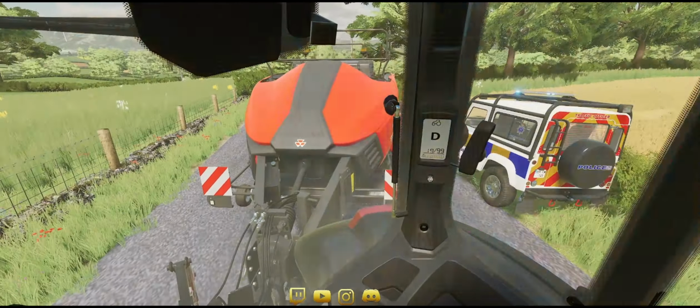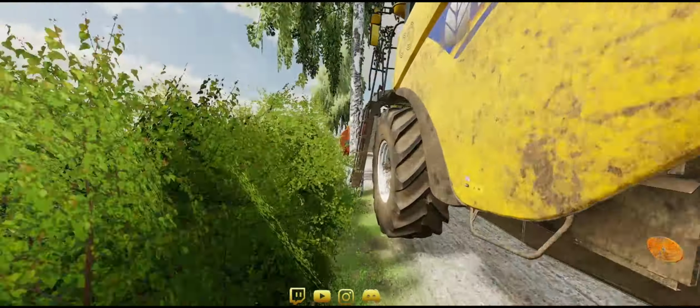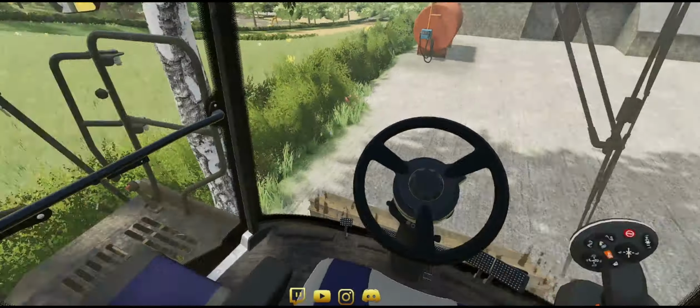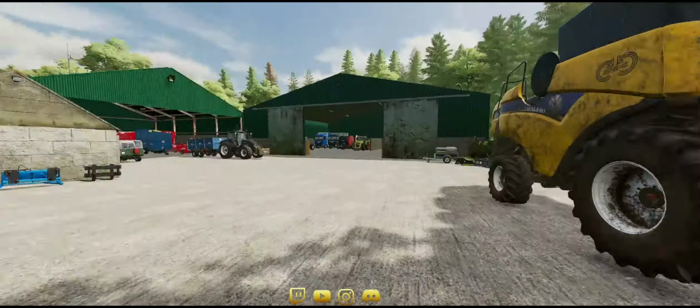Before I take the header up, let's put the trailer back up. There we go. Right, I'm going to leave that running. Let's get this combine warmed up, to warm up a little bit. It's going to need a wash when we're done.